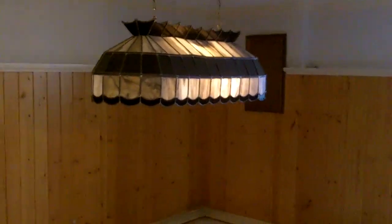So from the main level, we got that front room. Remember the dining room, kitchen, kind of the hallway down here. And here's the way to the basement. Similar floor space to the upper level. The foundation is large. And here we've got a lookout window. We've got nice light for the pool table that's no longer here. Another fireplace.